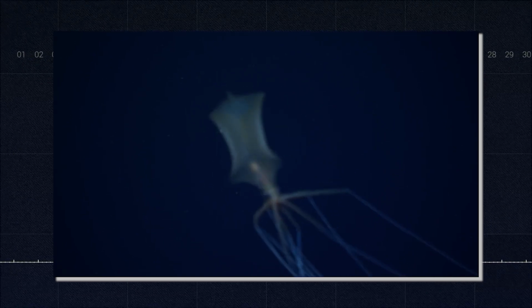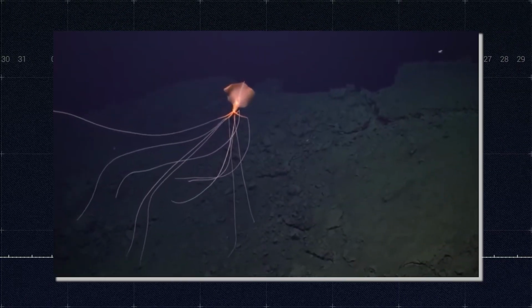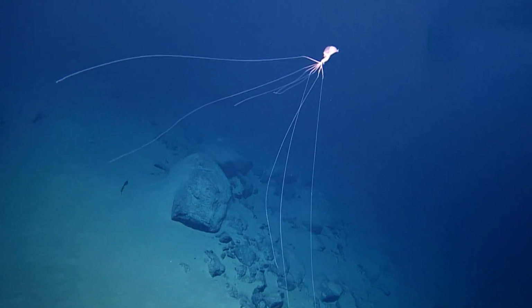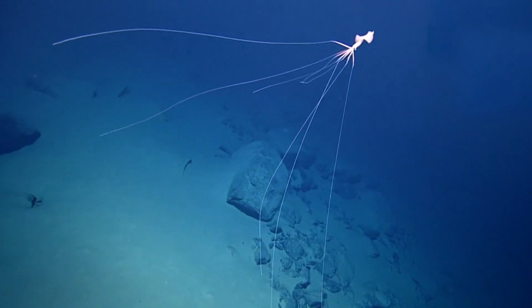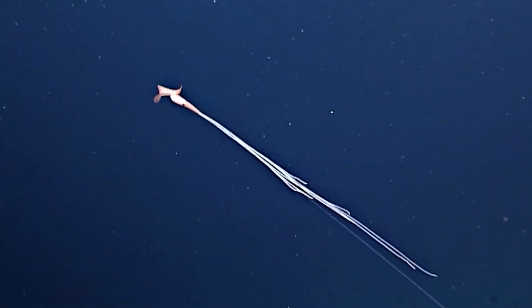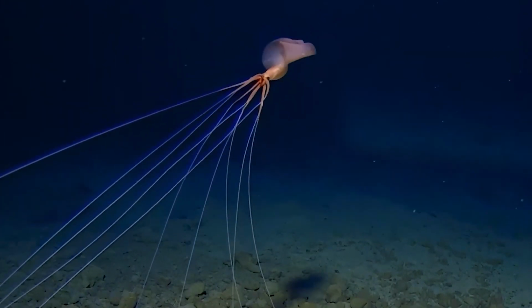There's still so much we don't know about them, like how they actually hunt. They drag those long, writhing tentacles along the ocean floor, sweeping up whatever unlucky critters cross their path. Another guess is that they just hang out, floating passively, waiting for tiny creatures like zooplankton to get tangled in their tentacles. But whatever their hunting method, one thing's for sure: coming face to face with one of these guys 4 miles underwater would probably leave you with a serious case of the chills. So yeah, deep-sea adventures just got a lot creepier.